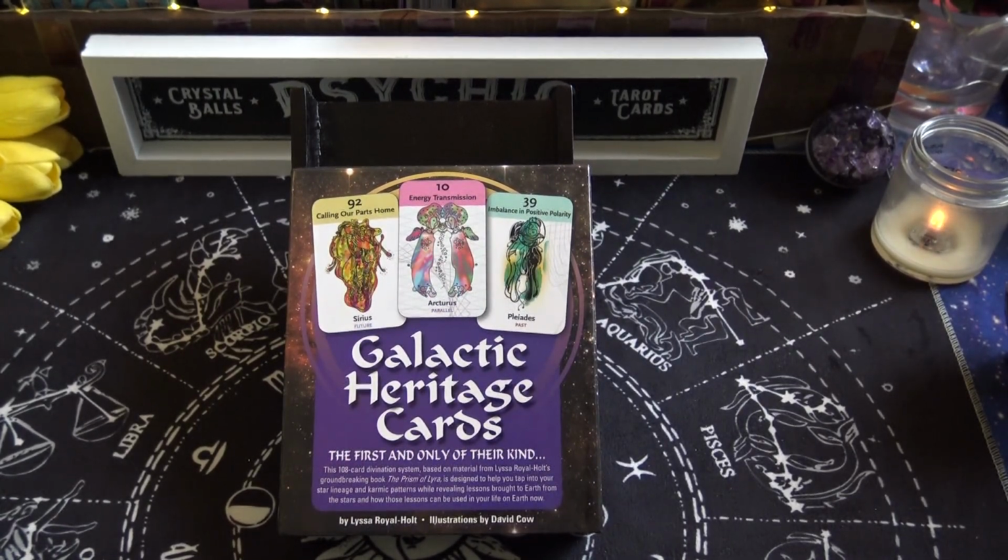Everyone. Today we are going to take a look at a Galactic deck. The last walkthrough I'm going to do for this year, 2021, since today is the last day of the year. Now this is not a new deck, it's an older deck. It's been out since 2013, so it's been out for about 8 years.